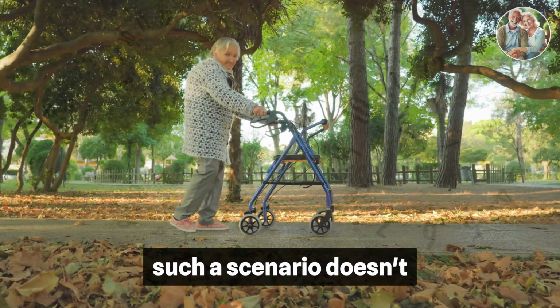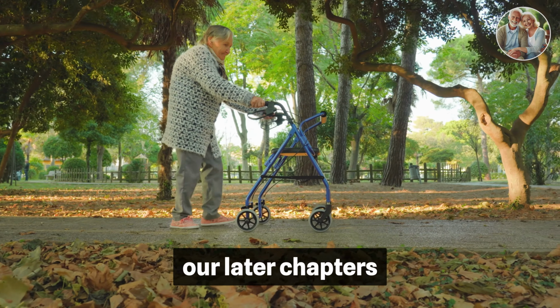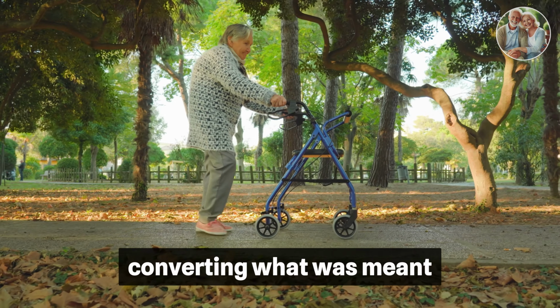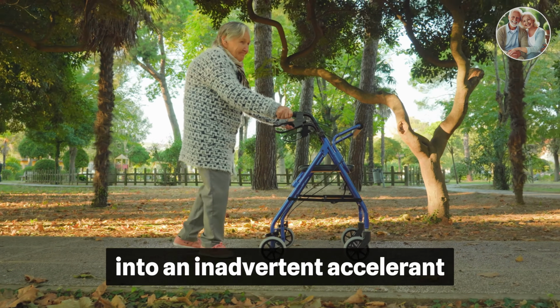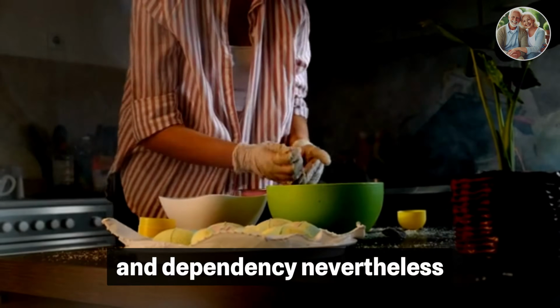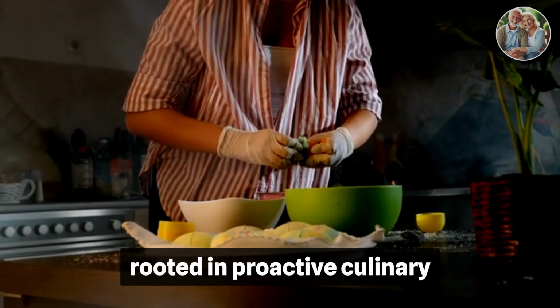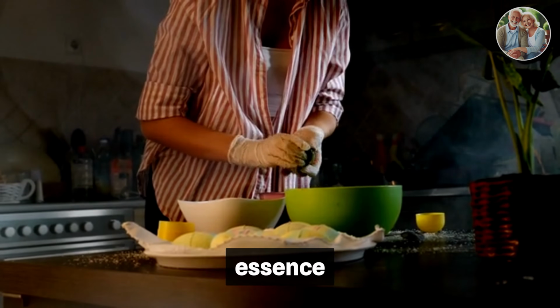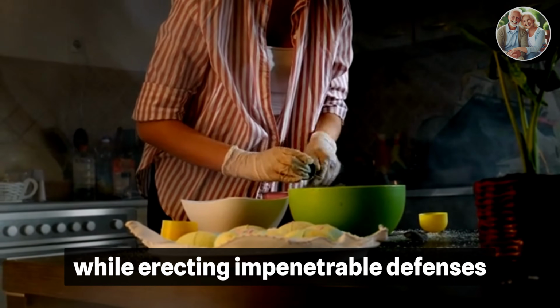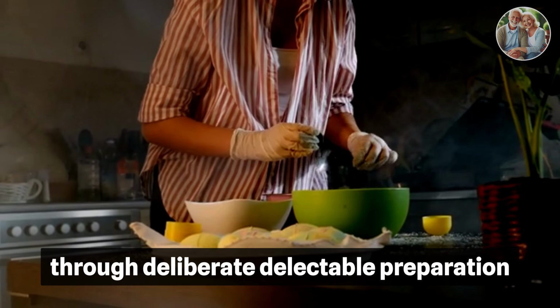Such a scenario doesn't merely prick at comfort, it imperils the foundational autonomy that underpins our later chapters, converting what was meant to be a nourishing prelude to the day into an inadvertent accelerant for debility and dependency. Nevertheless, the antidote to this alarm is refreshingly accessible, rooted in proactive culinary wisdom that honors the egg's essence while erecting impenetrable defenses, transforming vulnerability into victory through deliberate, delectable preparation.